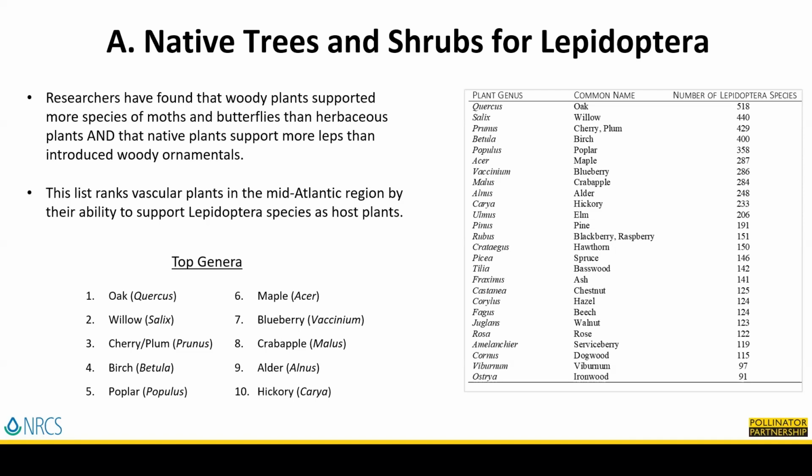Here on the right is the top 26 genera that support moths and butterflies. I'm not going to read through all of them. We're just going to focus on the top 10 today. But as you can see, a lot of our species support a lot of caterpillars. So there's always a tree or shrub out there that will correspond with your woodlands or your backyard. So there's always options.